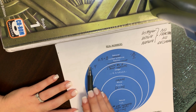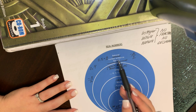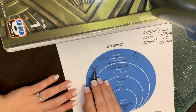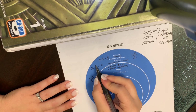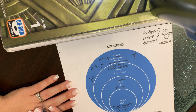So maybe some of you are wondering, how do I make a repeating decimal into a fraction, right? Because rational means everything must be a fraction. So to make a repeating decimal into a fraction, all you would need to do is see what number is being repeated, in this case 7, that goes as your numerator, and anytime you see the repeating bar, you're going to represent it as a 9. So anytime you have a 9 at the bottom, that means it's repeating.